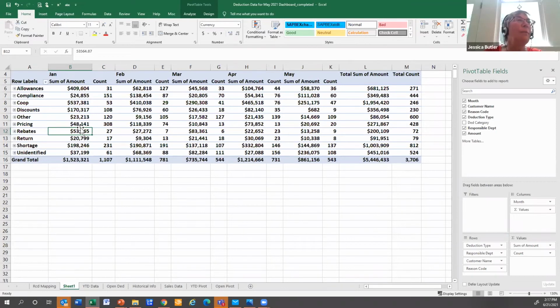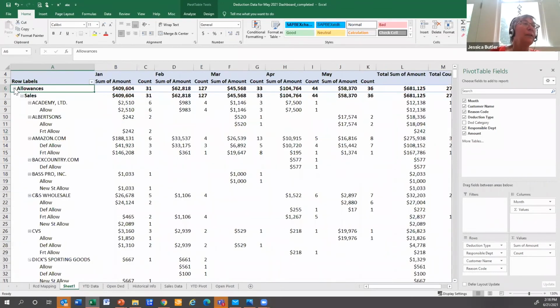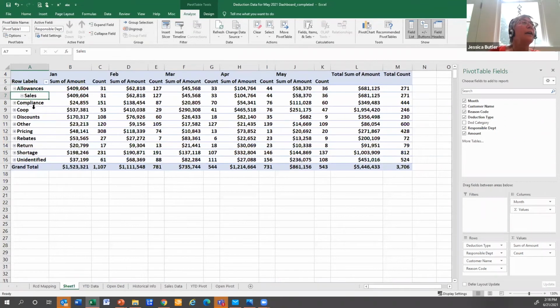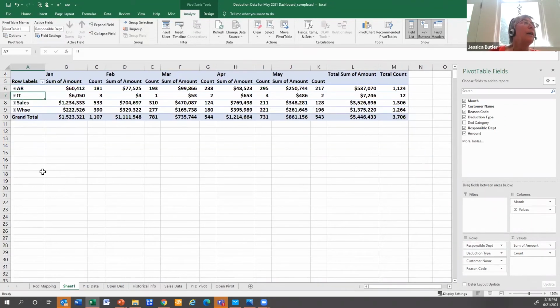Because as you probably know, in pivot tables, if I have this pivot table, but responsible department is my next layer underneath, I can put that on the top, and now everything is done by responsible department.